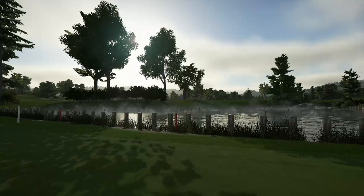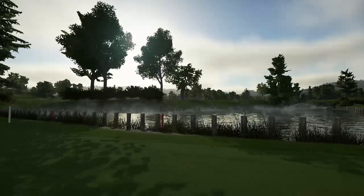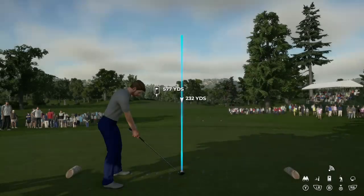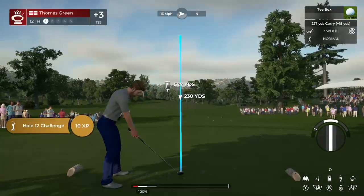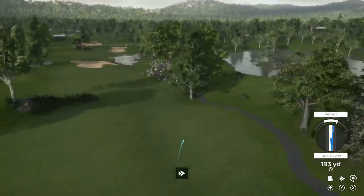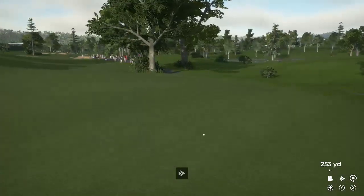The leader now has a 1-stroke advantage. Well, it's time to clear the mind of that double bogey. Step up onto the tee with a bit more confidence. Well, this should find the short grass.